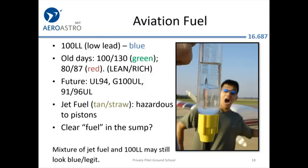Aviation fuel. Basically, 100 low lead, which is dyed blue, is all that you're going to see in the continental US. In the future, though, so low lead means it's lower in lead than the stuff that they were making in the 1930s or whatever. It's still pretty high in lead. It's like the premium leaded gasoline, I think, of the 1970s. Most engines actually don't require this.